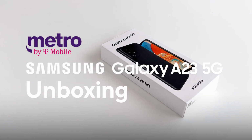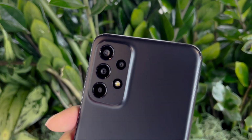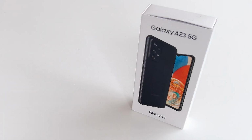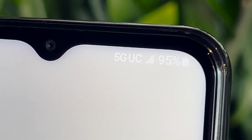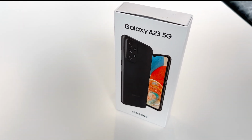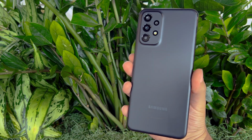The new Samsung Galaxy A23 5G, featuring a large display, quad cameras, and a long-lasting battery, all at an affordable price. And best of all, it's ready to rock T-Mobile's nationwide 5G network. Hey there, it's Des with Metro by T-Mobile, and today we're checking out the new Samsung Galaxy A23 5G inside and out. Let's get into it.